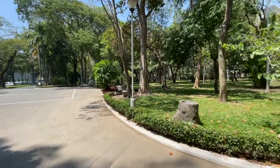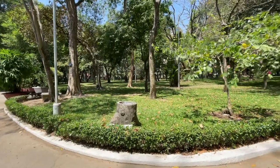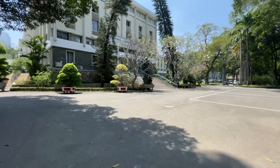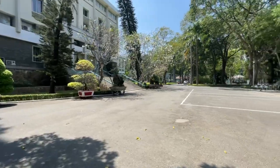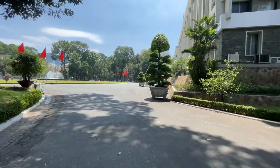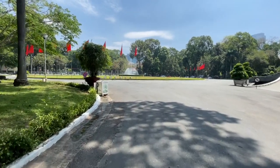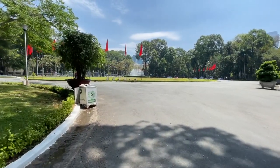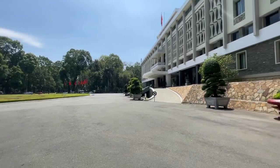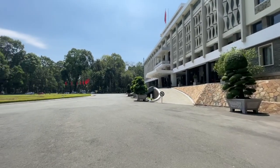So I would take you around the rest of this, but it's just pretty much parkland. So nothing too exciting here. Oh, I guess there's a restaurant down there and a children's area down there. Ah, look at that really nice fountain. So we're right here by the actual palace itself.